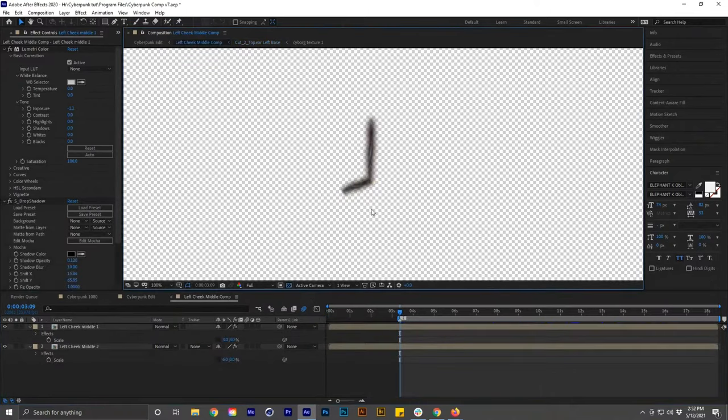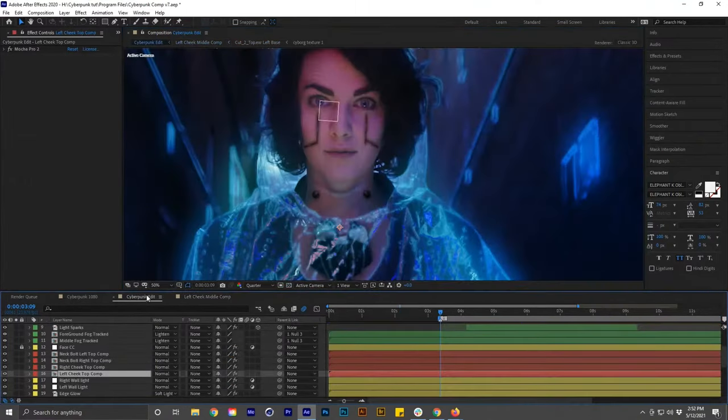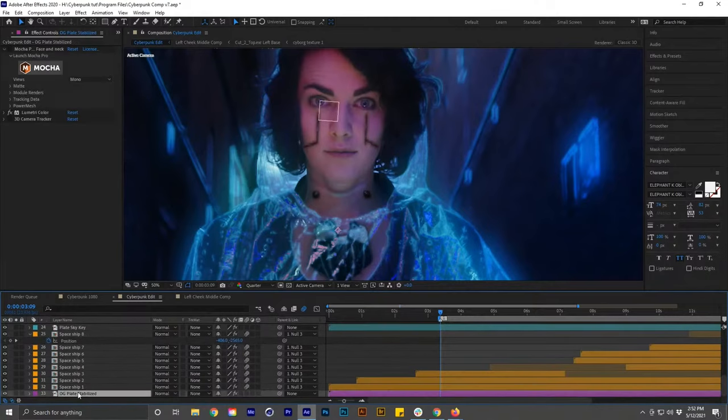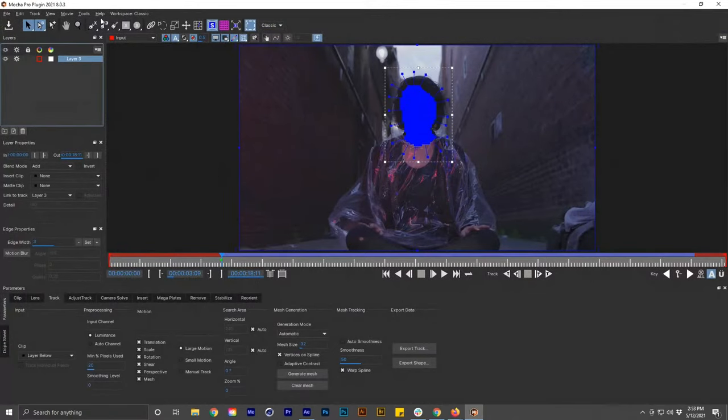All right, so in this middle comp, I've just arranged them how we want to show them in the final comp here. And I did the same for this other cheek, but now I want to show you the tracking process for this. So let's go down to the original plate here and pull up this face and neck track in Mocha. Boot up. All right. So I've got one layer here, quite a few points, so I will zoom in.